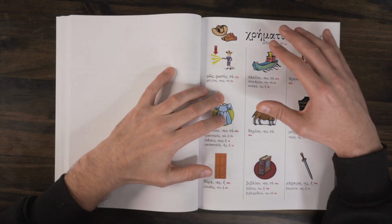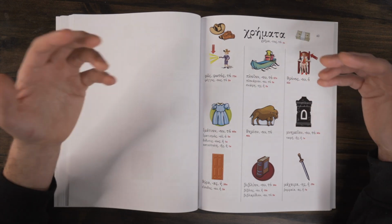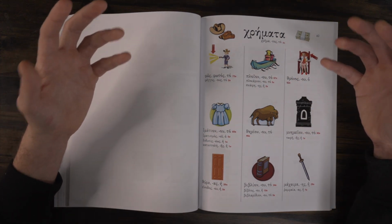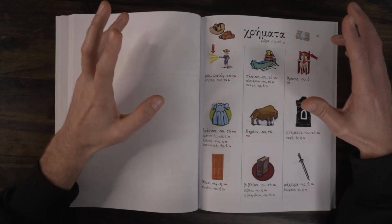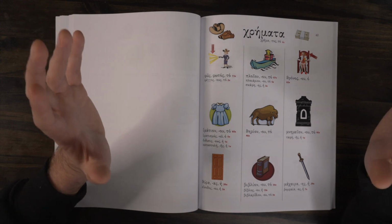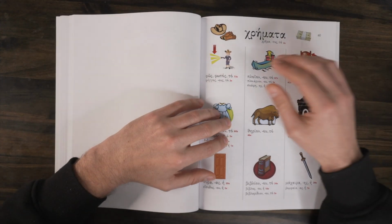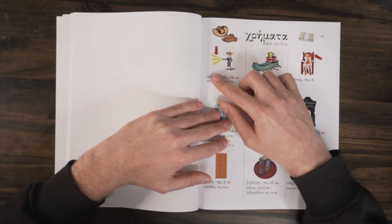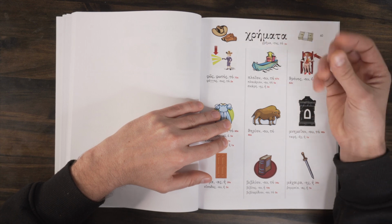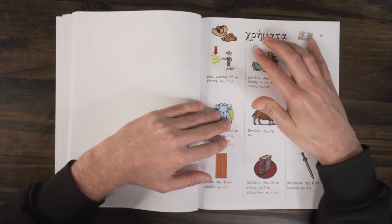So now the very last group in this book is called chremata. Chremata means possessions, it means material objects, things. In English we would call it stuff. And the words in this group are just from all over. I don't really know how the author put this group together. For example, the very first word here is phos, which means light, and we know that light is not a material thing. So I don't think this word should belong to this group.